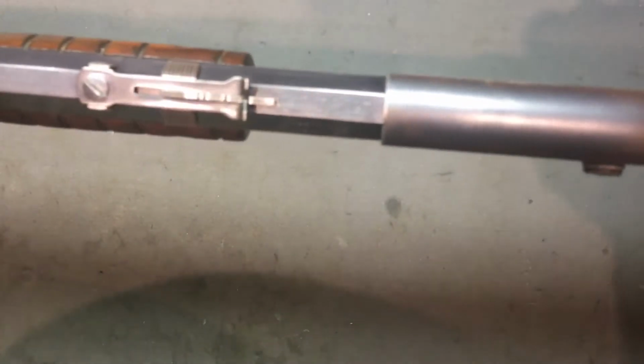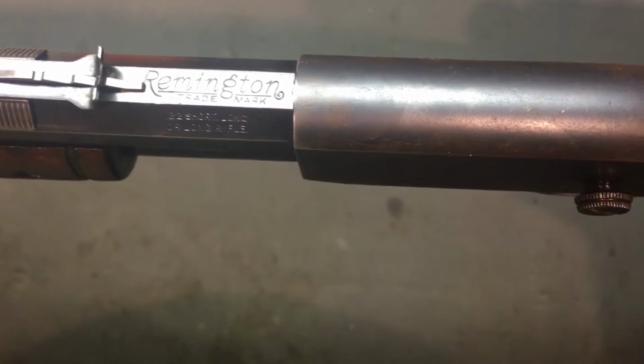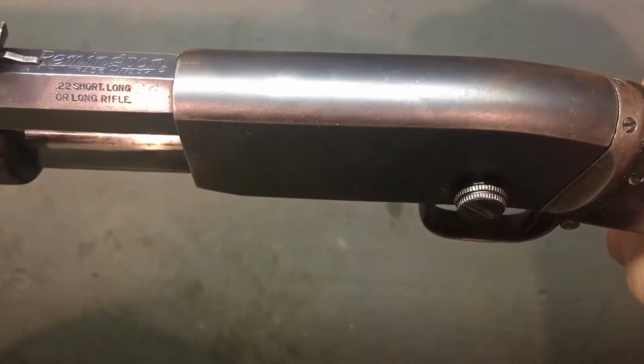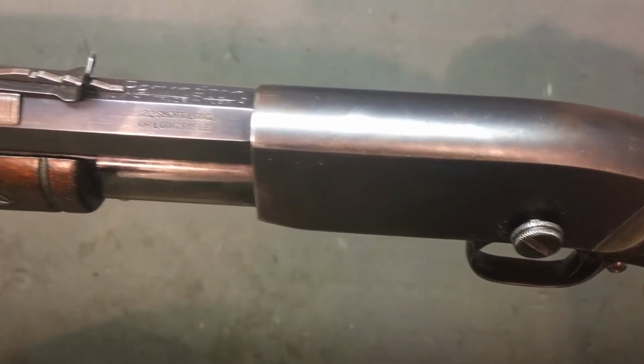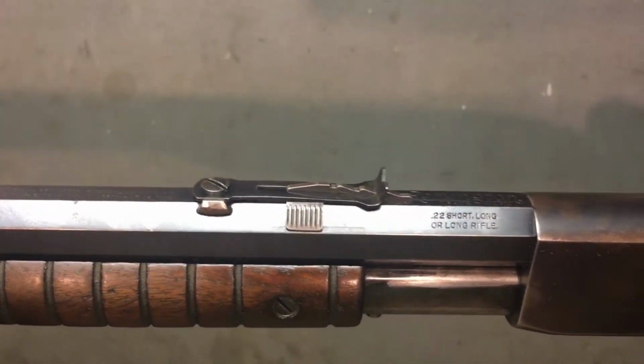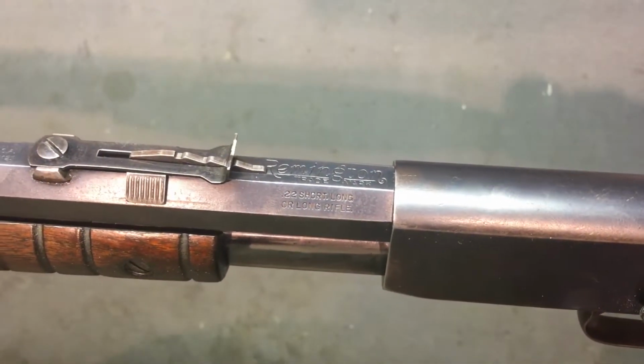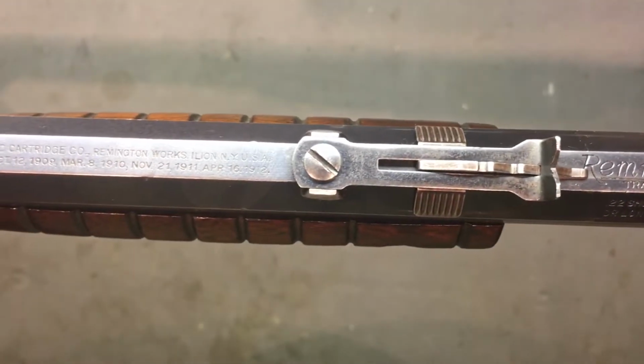As far as scrolling on here or any type of printing, we have the Remington moniker, of course, the short, long, or long rifle. This one isn't limited to just shorts like the Winchester 1890 was. Stepped sight in the back, no micrometer sight here. They did have micrometer sights on some of these. This one has a stepped sight.